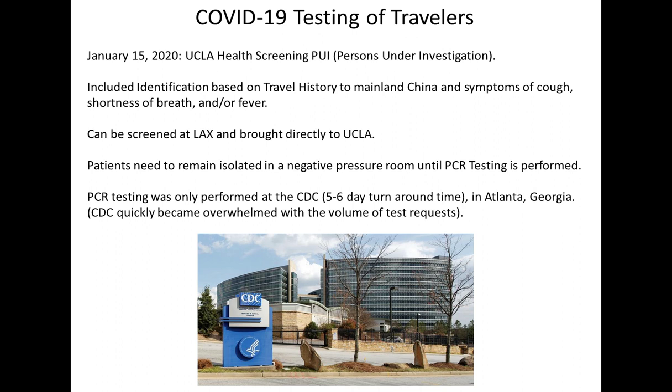So let's fast forward, and I want to take you through how UCLA was looking at this. By January 15th, our emerging infectious disease group, which involves epidemiologists, infectious disease clinicians, and of course the microbiology laboratory, had started to get together to figure out a way to potentially screen patients for COVID-19. So this was the focus on PUIs, or persons under investigation. At this point, because these were definitions put out by the CDC, it included identification of people based on travel history to mainland China and symptoms of cough, shortness of breath, and/or fever, some of the main symptoms associated with SARS.